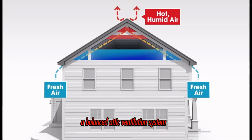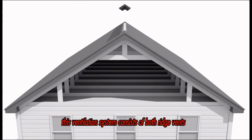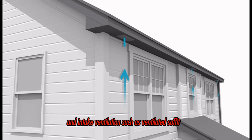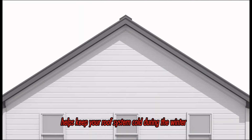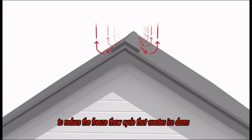A balanced attic ventilation system is important to help prevent roofing system issues. This ventilation system consists of both ridge vents installed at the peak of the roof and intake ventilation such as ventilated soffit. Properly ventilating your attic helps reduce excess heat and moisture in the summer, and also helps keep your roof system cold during the winter to reduce the freeze-thaw cycle that creates ice dams.